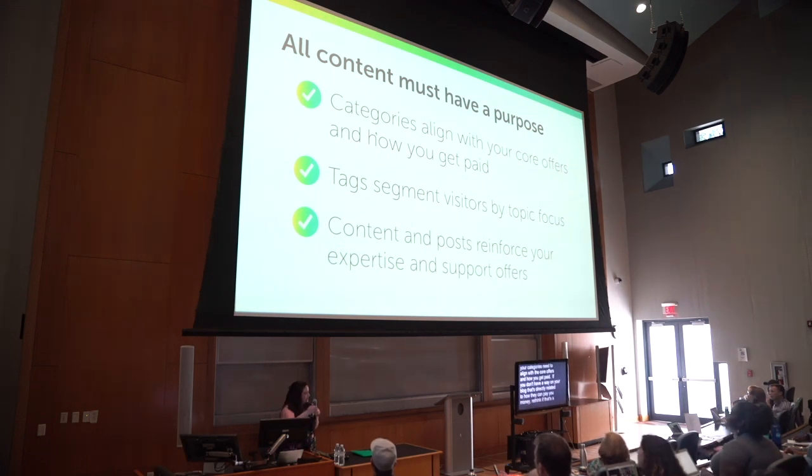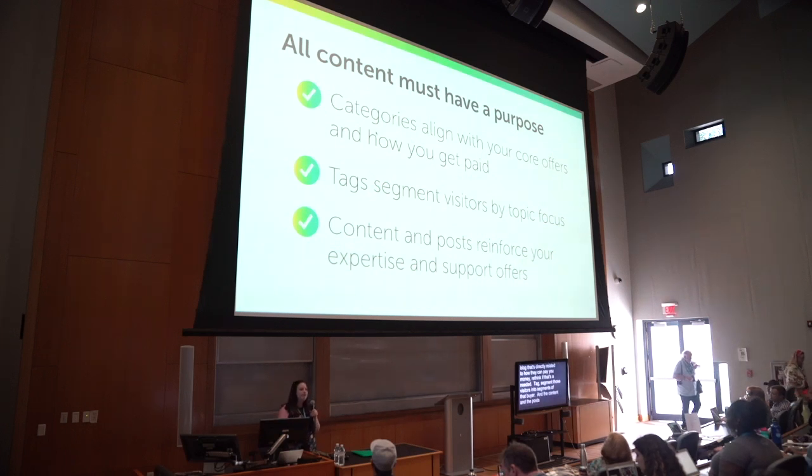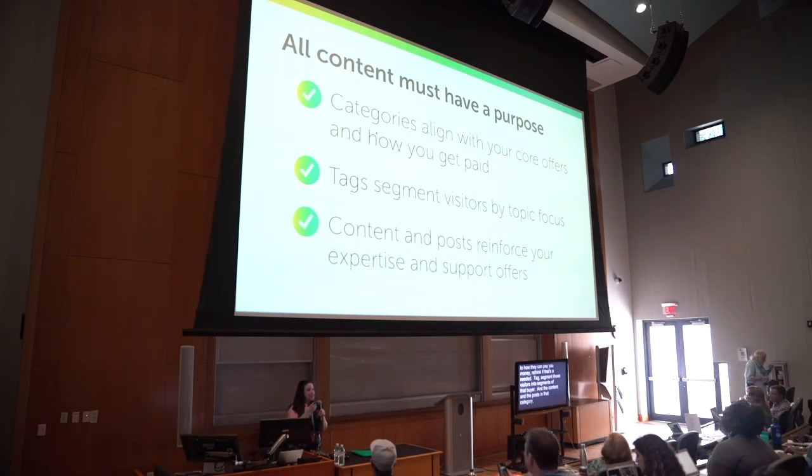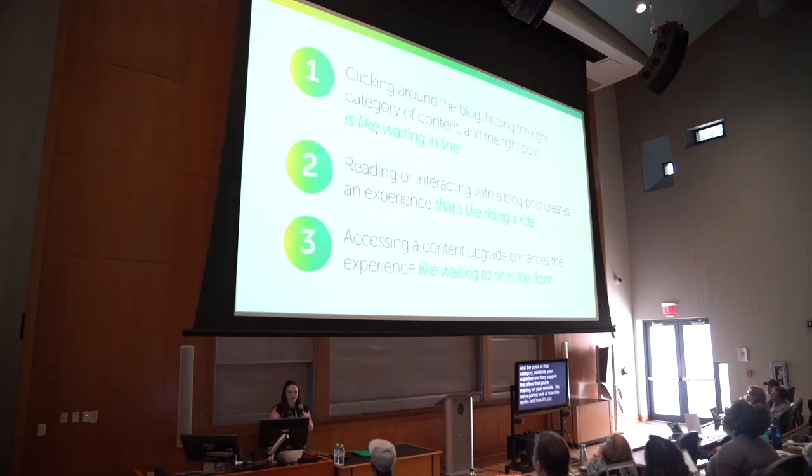Tag, segment those visitors into segments of that buyer. And the content and the posts in that category reinforce your expertise, and they support the offers that you're making on your website. So we're going to look at how this works and how it's just like the Buzz Lightyear Astro Blasters ride. Clicking around your blog, when somebody first gets to your site, they find the right category, they find that right blog post.